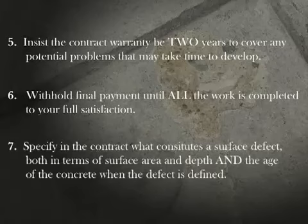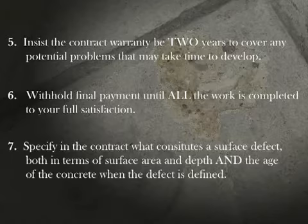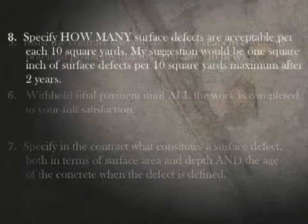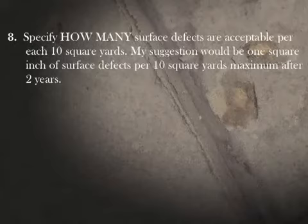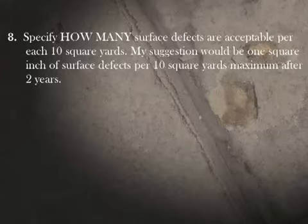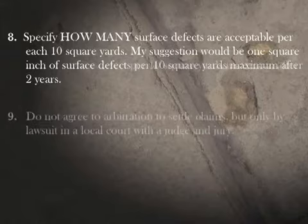7. Specify in the contract what constitutes a surface defect, both in terms of surface area and depth, and the age of the concrete when the defect is defined. 8. Specify how many surface defects are acceptable per each 10 square yards. My suggestion would be 1 square inch of surface defects per 10 square yards maximum after 2 years.